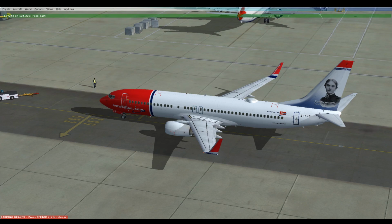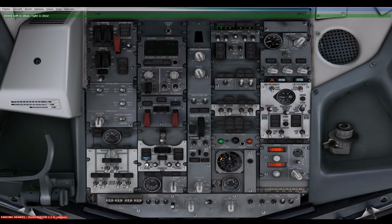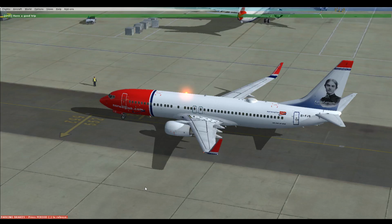Good evening, Gatwick Tower, Easy 1 to Hotel Romeo, stand 56, A320, information Hotel, request clearance to Palmer. Easy 1 to Hotel Romeo, Gatwick Tower, good evening, cleared Palmer, Bognor X-ray departure, squawk 7712. Cleared Palmer, Bognor X-ray, squawking 7712, Easy 1 to Hotel Romeo. Hang on.